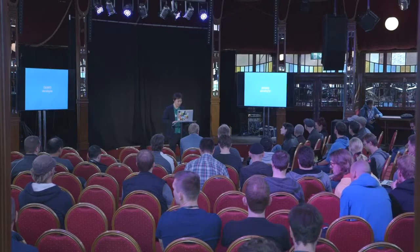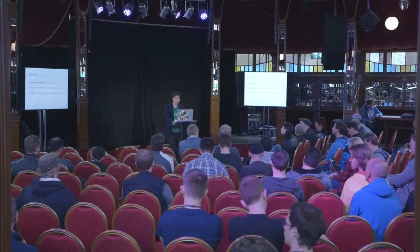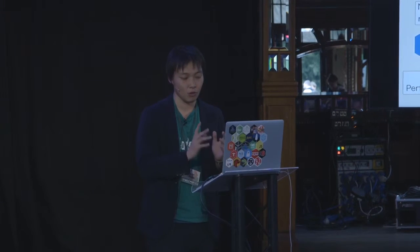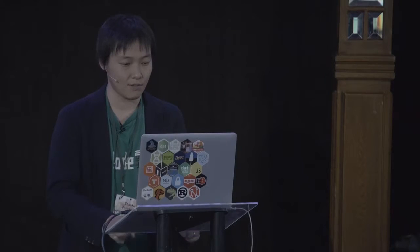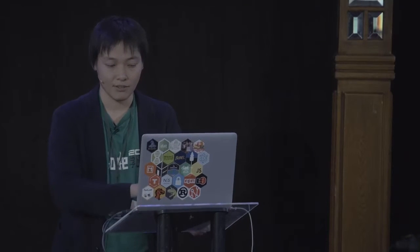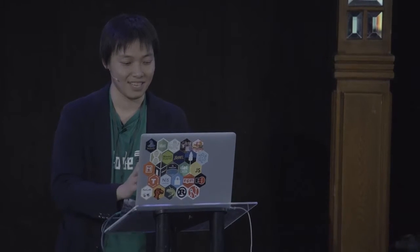That's the end. Okay, let's conclude my talk. Hexy is hexagonal stickers as a service, and we can provide stickers worldwide. Stickers can also be created by mobile phone. And Hexy has new technologies like HTTP2. With HTTP2, you don't need to use hacks to reduce HTTP requests. And io.js is ES6 friendly and performance improved. And you can create workers easily using AWS Lambda. Okay, thank you. And one more thing.